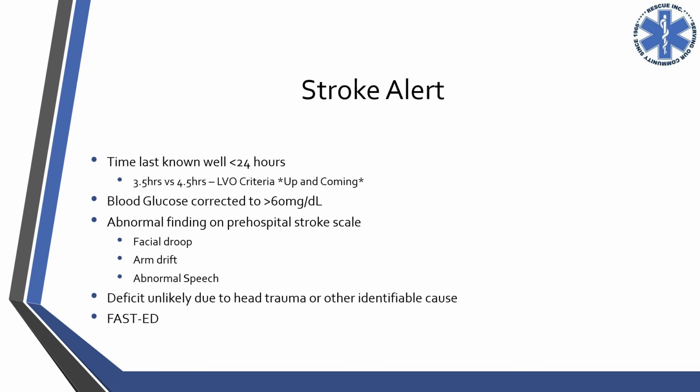Stroke alert. This has changed, and it's going to change again. The last change was last year, and it increased the window from 3.5 to 24 hours. So if the time last known well is less than 24 hours, we can call a stroke alert. This used to be 3.5 to 4.5.